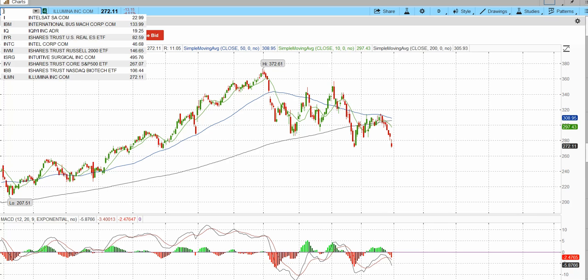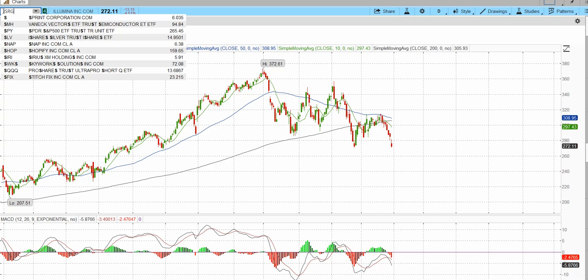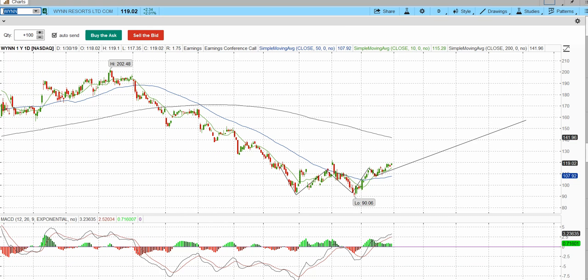That does not look good. What's that? Aluminum? Yeah, that looks very bad. That looks very bullish, and that could be setting up short. ISRG, not doing too much. So that sector looks pretty boring. Actually, some shorts that are setting up.